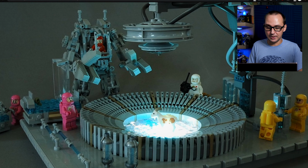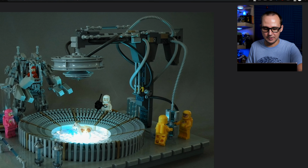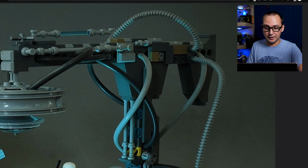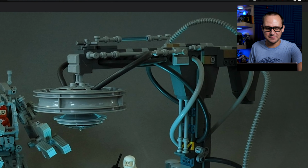They're teleporting a goat. Okay, they like this guy's face. He's up to no good. I mean, that's kind of weird. Like, don't look at that goat that way, man. We have some guys here working on some equipment. I like the hoses overall. It reminds me a bit of GLaDOS from Portal. I don't know why, but there's this vibe to it.